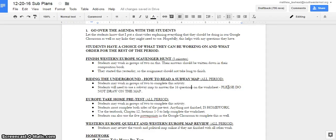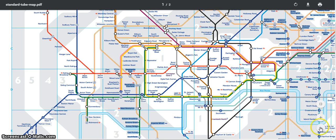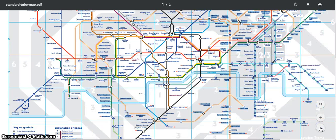Please don't draw on the map that's provided for you. I only have so many of them, and I'd prefer that you didn't do that. If you don't want to use the paper copy of the map, you can always use a version of the map that you find online. I found this one in about 4 seconds.